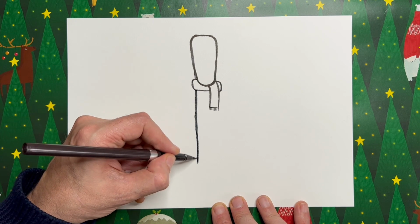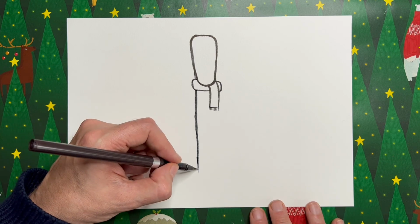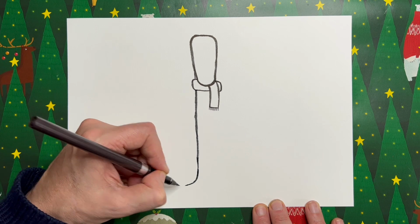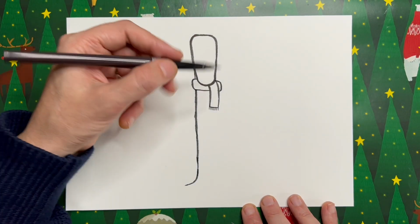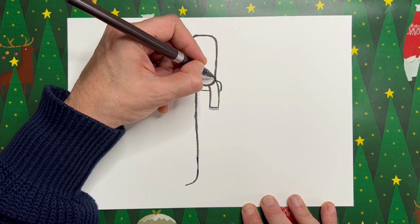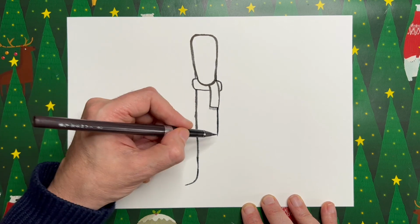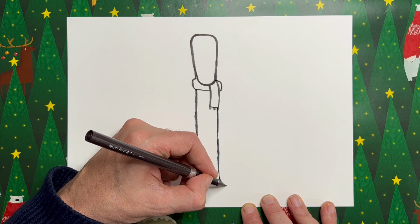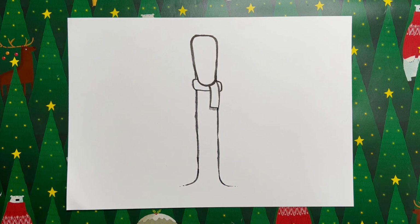Now because this is a Snowdog, it's not going to go underneath at the bottom because it's going to be built on the ground. So we're just going to curve out like that at the bottom because it's going to be built on the snow, isn't it? And then the other side, the straight line is going to come through our scarf like that, come all the way down our page, and again we're just going to curve out at the bottom like that. Maybe even add a couple of little dots like that to show that it's made out of snow.